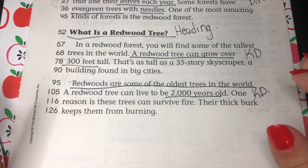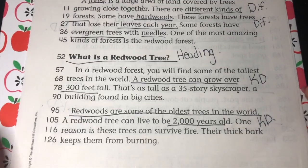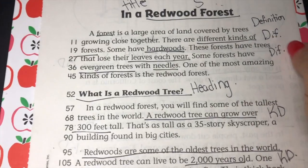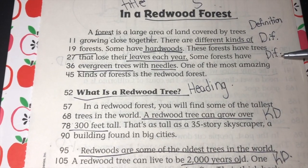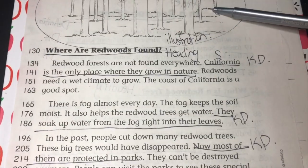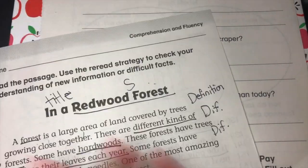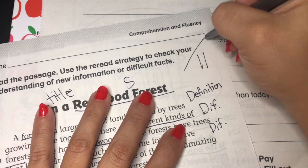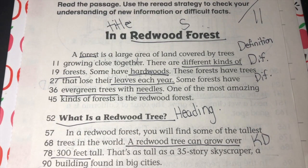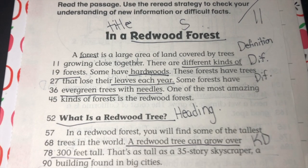So, let's count how many things Ms. Hernandez, how many things I annotated. So I annotated the title, that's 1, 2, 3, 4, 5, 6, 7, 8, 9, 10, 11. So out of 11, how many annotations did you match with Ms. Hernandez? All right? Until next time, bye!